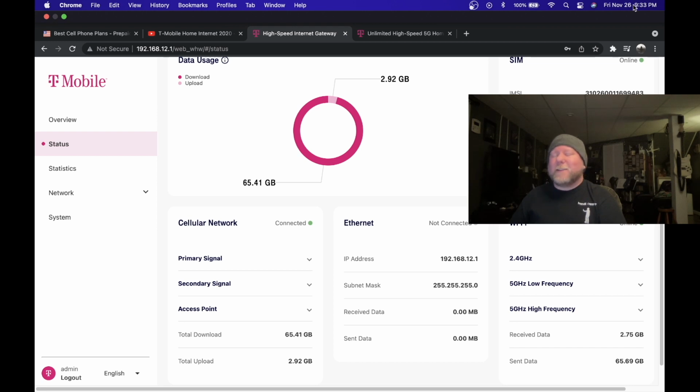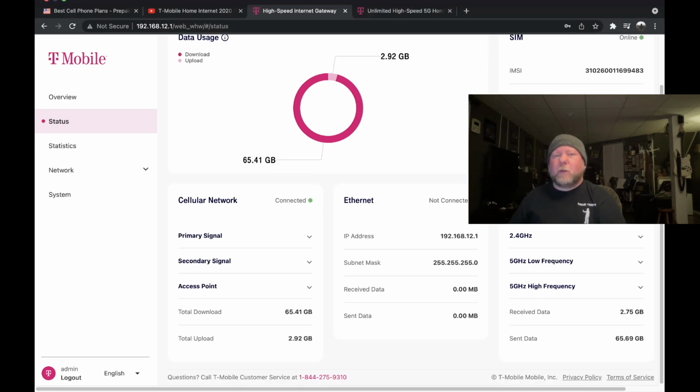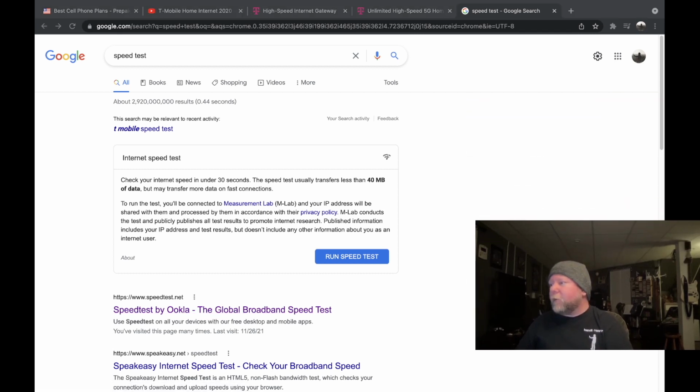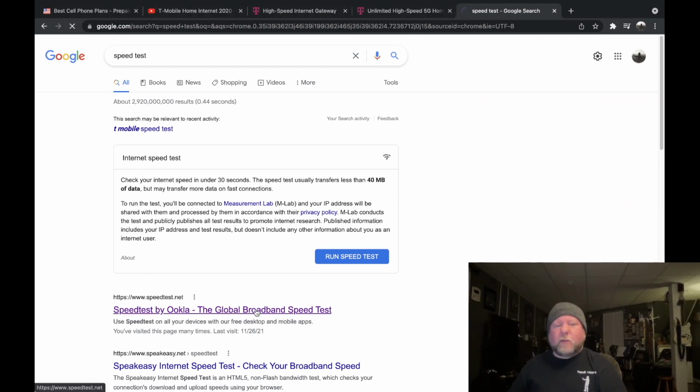So let's go see what kind of speeds I'm getting right this moment. Right now it is 9:33 p.m., Friday after Thanksgiving in 2021. So let's go see what kind of speeds I'm getting. Let's do the speedtest.net first. Let me move my picture out the way there. We'll do the speedtest.net first.